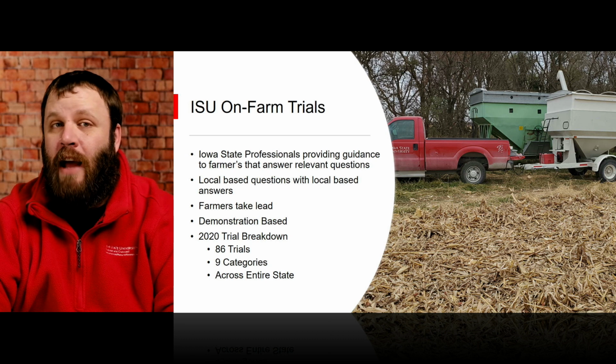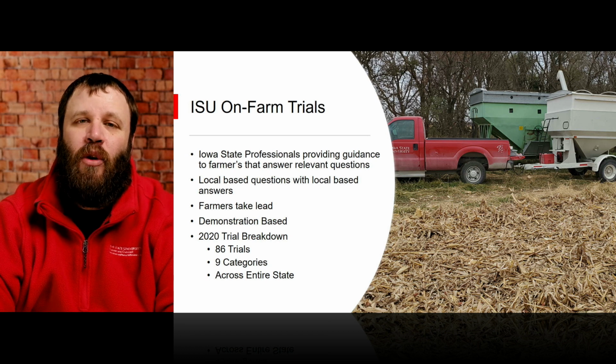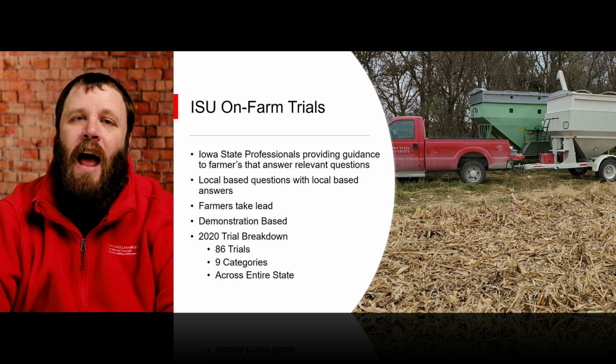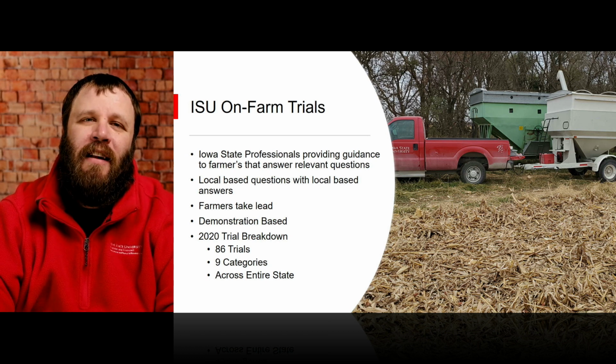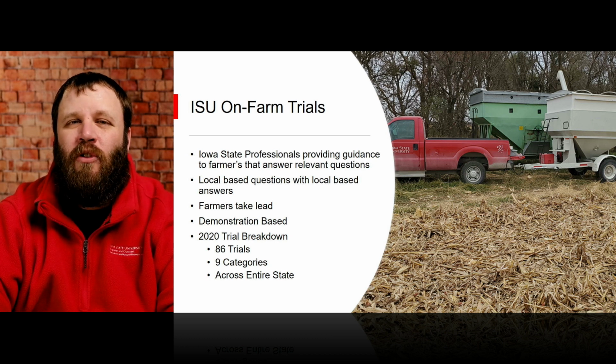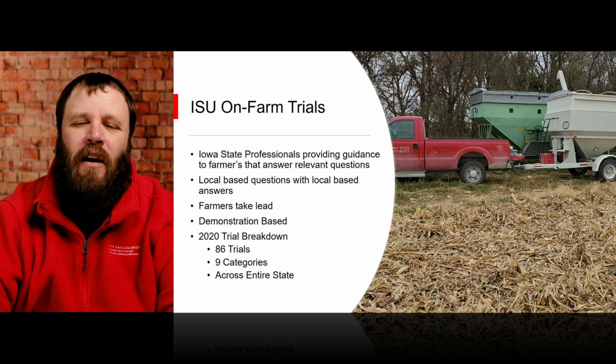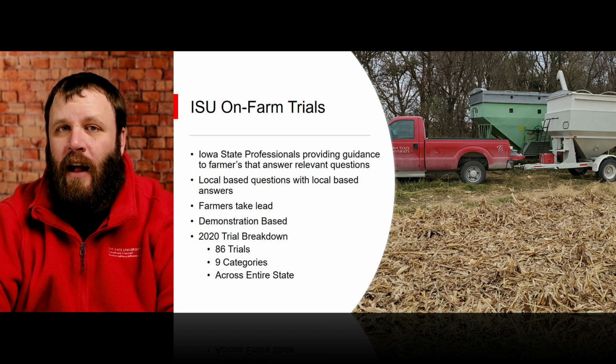In 2020, we had a few changes. We had the trial breakdown, as you can see. We had 86 trials, 9 categories across the entire state. However, one of the big things that happened this year was due to COVID-19, we were not able to do as many trials with local farmer cooperators. We weren't able to go out to their land as often because of social distancing and other guidelines.